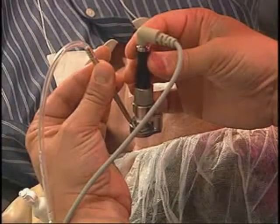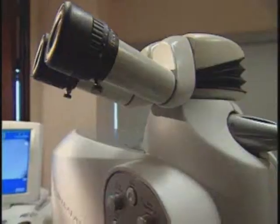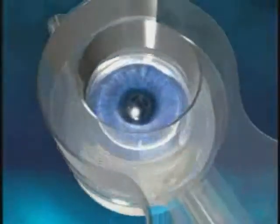Until recently, this step could only be accomplished with a mechanical device called a microkeratome. Now, an amazing new laser technology called Intralase has become available that makes the first step of flap creation even safer and more precise than ever before. Intralase uses femtosecond technology, which was originally developed by Harvard physicists in the early 70s and later earned the Nobel Prize for Chemistry in 1999.